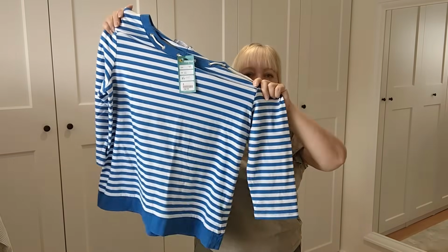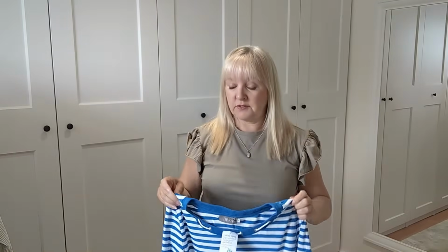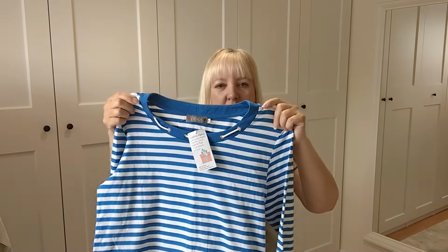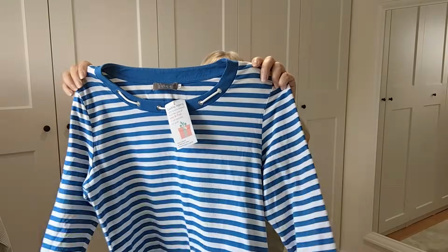Thought it felt very seaside-y. Like the band at the bottom. I don't wear a lot of jumpers. I tend to be more of a cardigan person. I like to have my layers to get them on, get them off, and it's easier with a cardigan. But I just thought that was really pretty, and for £4, so I'll try it on and see what you think.